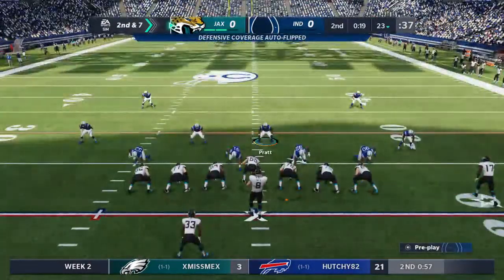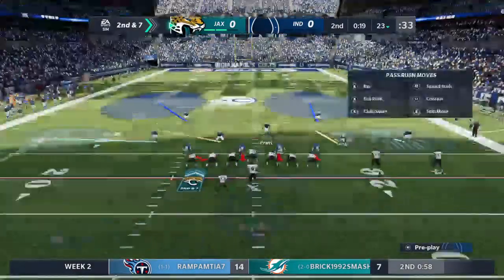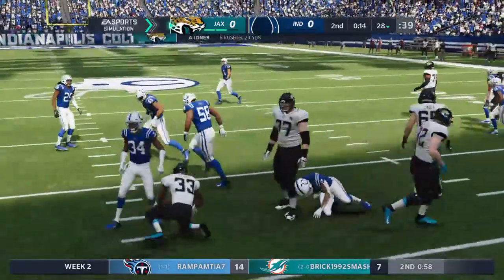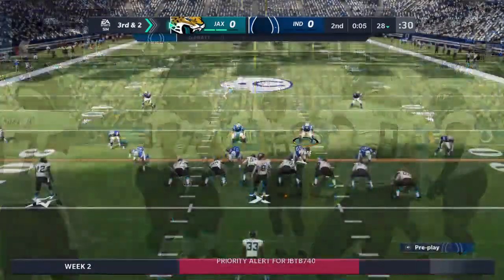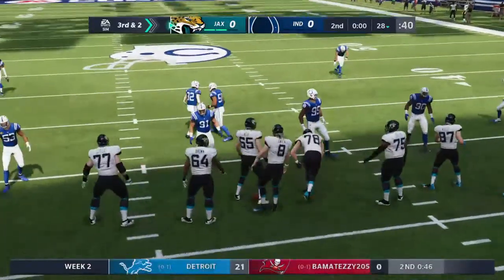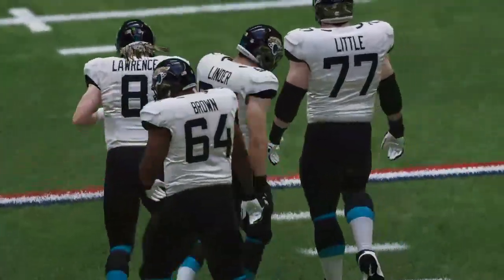Now 2nd and 7 from the 23. This time they'll just keep this on the ground. And he'll push forward here for a good little run as the clock continues to run. Jermaine Pratt there on the tackle. 5 yards on the play. And it's 3rd down. So plenty of action on the field, but no action right now on the scoreboard.